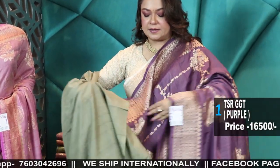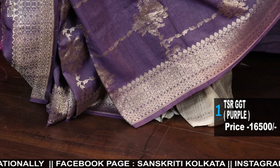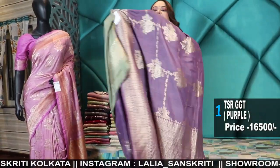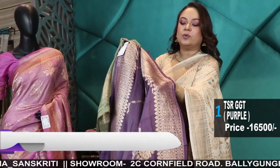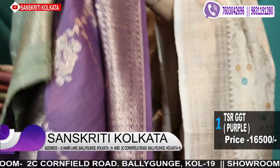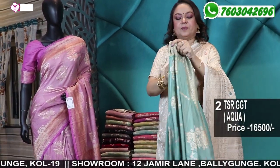The whole sari is a dusty purple color and the blouse is in olive, dusty olive, an earthy tone but a very rich look. We love this fabric. The fall is excellent, the width is big enough for tall women also, and the richness of the weave and the karuas, the total weave, it's totally hand woven. An extremely soft and rich look and feel. The feel of this fabric is also beautiful. You will love to wear this fabric.